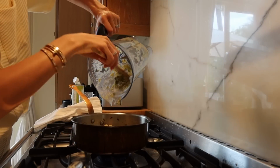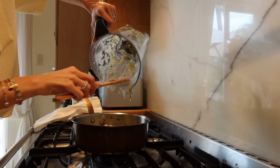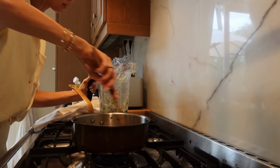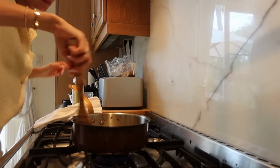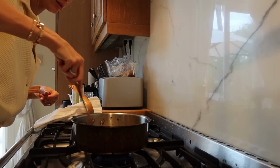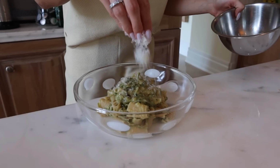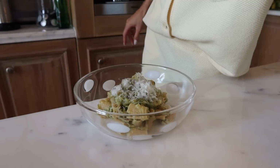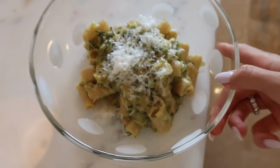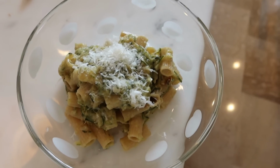So guys, we're gonna add everything we cooked in one pan and just mix it. Stir it for literally 20 seconds. Okay guys, so let's garnish it with a little bit of Parmesan cheese. Perfect, voila. A traditional Italian zucchini pasta with a little healthy twist.